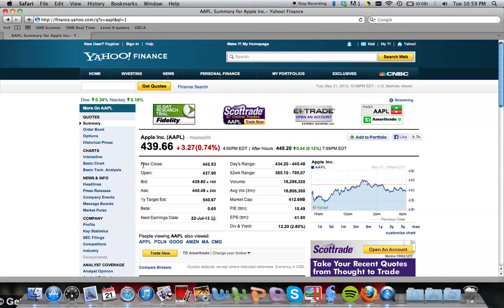Right here we have previous close. Now your previous close is what it closed at the day before. For this instance, it was 442.93. Then the open down here, 437.90. The open is what it opened at on that day.